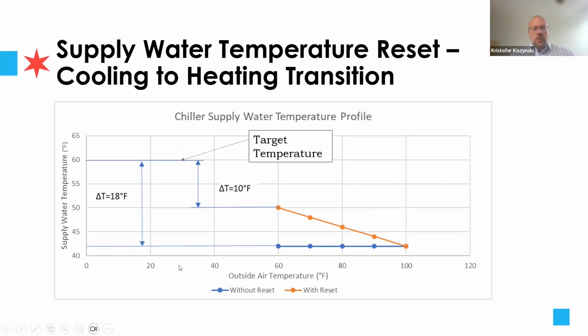Let's say that we have chilled water being supplied at 42 degrees, which is usually a design supply water temperature for chilled water systems. And that's really only needed at the design outdoor air temperature, which for Chicago, I believe is 96 degrees. But if we don't reset that and we just say, you know what, we're going to provide this 42 degree water all the time, then if our boiler in our example needs 60 degree water for it to safely operate, you don't want it supplying 42 degree water, you have an 18 degree temperature difference, and it's going to take a certain amount of time for that water to warm up.